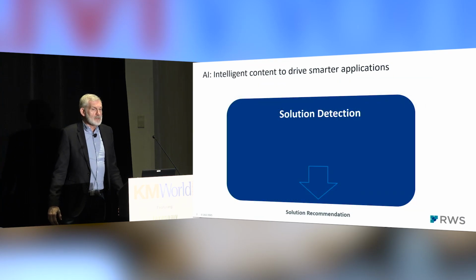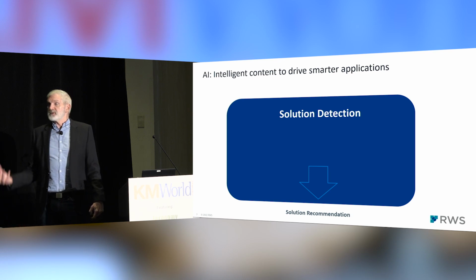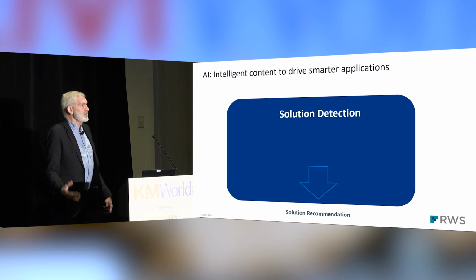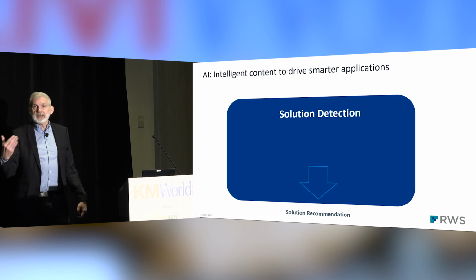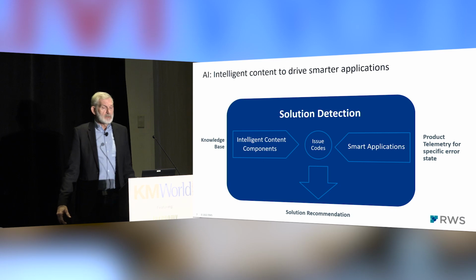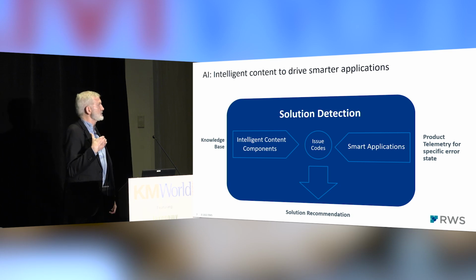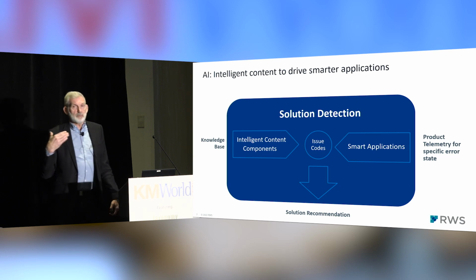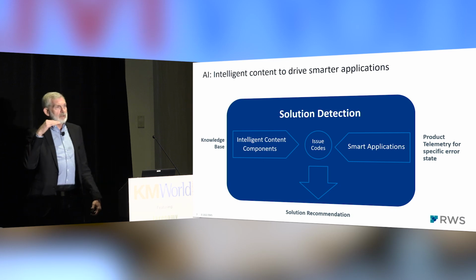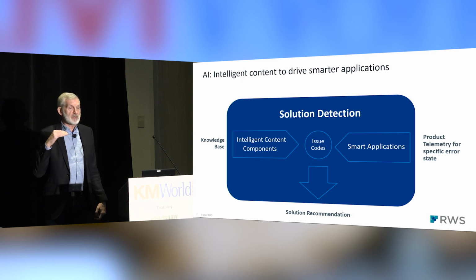Now, this gets really exciting when we start looking at a field engineering type of solution. So same information, same content as a component base, the structured components, but in more advanced systems, we can actually troubleshoot and connect up with the system and detect potential solutions and make recommendations through a smart application. So the error code that is coming out of this system can actually be interpreted, and then applicable content components can be displayed that are relevant to solve that problem. The AI will actually track how long that field engineer needs to take to come up with a solution to fix that particular problem for solutions recommendation.